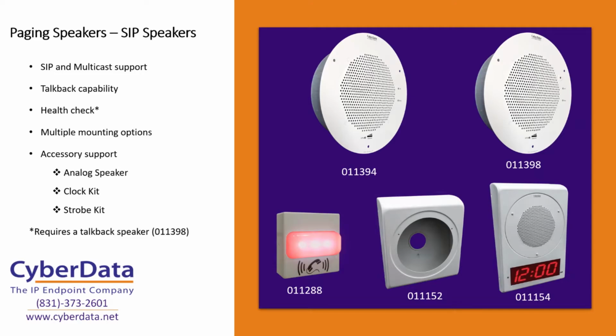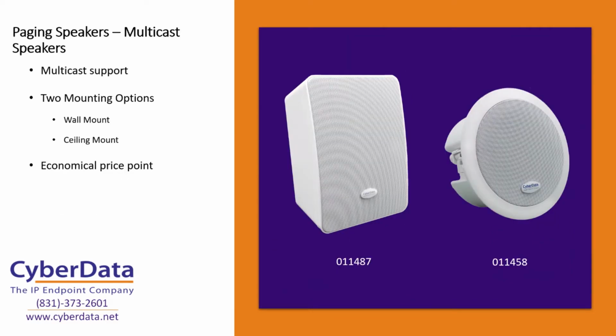Things like the adjustable volume wheel that you'll see there, very useful. Things like the analog speaker. These things are really, really awesome. And if you're more curious about these speakers in general, we've got different cyber schools that talk about these speakers more in depth. But next we get to one of our newer product ranges, and these are our multicast speakers.